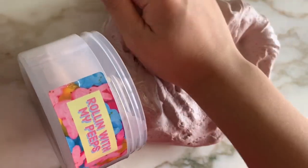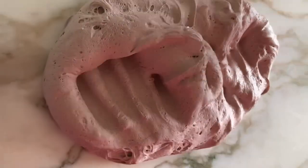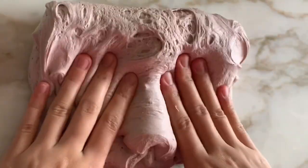The texture is super relaxing and addicting to play with, so I'm definitely giving this slime a 10 out of 10. I just love everything about this slime, and it definitely exceeded my expectations.